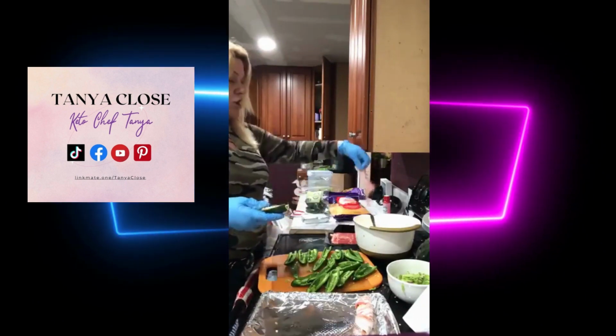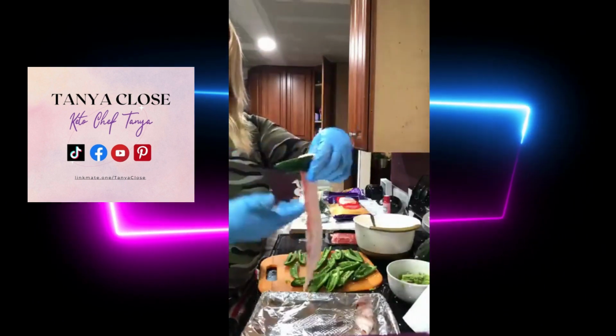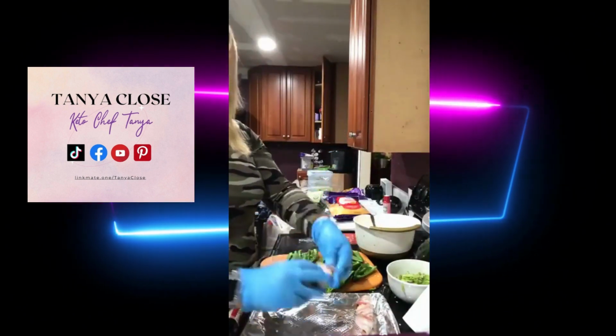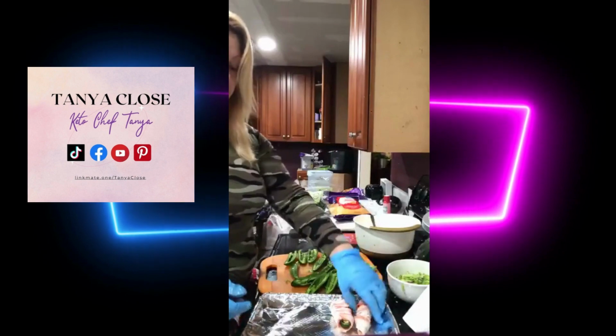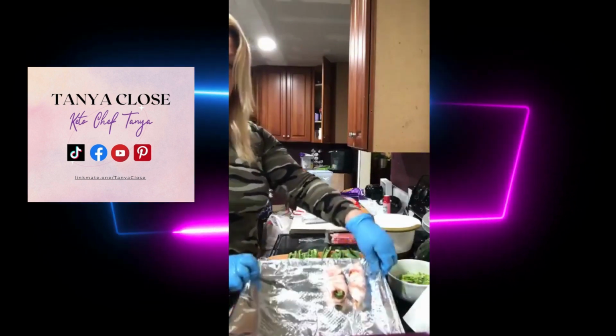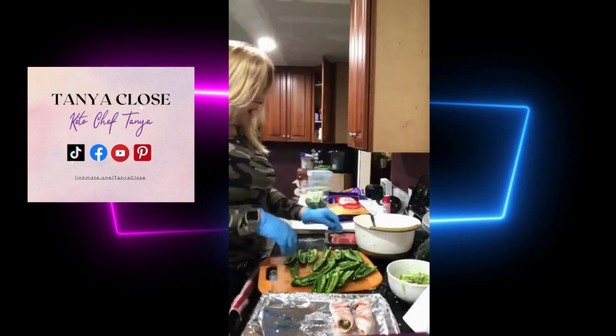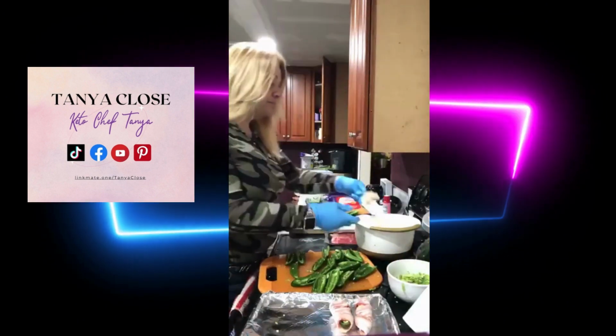And then just take the bacon and wrap them like that and place them on the tray. See the tray? That's it. And I'll put them in the oven.